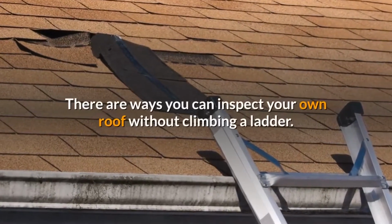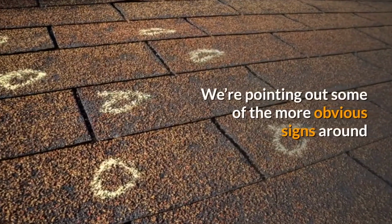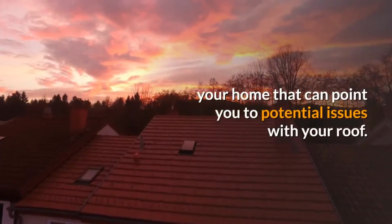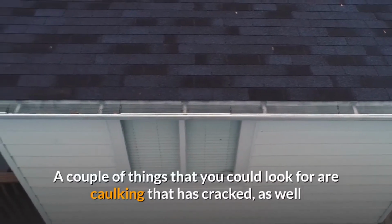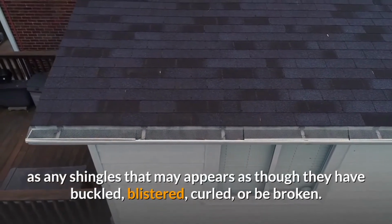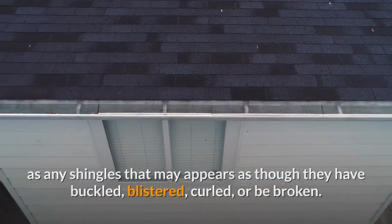There are ways you can inspect your own roof without climbing a ladder. We're pointing out some of the more obvious signs around your home that can point you to potential issues with roof problems. A couple of things that you could look for are caulking that has cracked, as well as any shingles that may appear as though they have buckled, blistered, curled, or be broken.